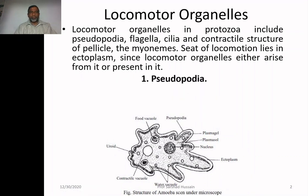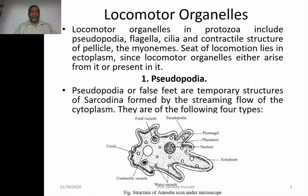Let us discuss first of all the pseudopodia. You know that pseudo means false, podia means feet or foot. So these are the pseudopodia, or the false feet, which are developed by the amoeba. They are called pseudopodia because they are temporary structures, and pseudopodia are present in the Sarcodina group of the phylum Protozoa. Pseudo means false because they are temporary. They are not permanent, and they are formed by the streaming flow of the cytoplasm.